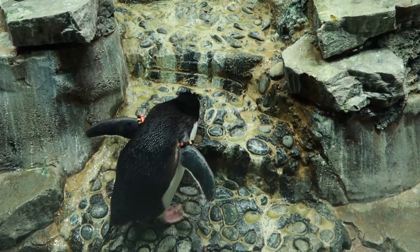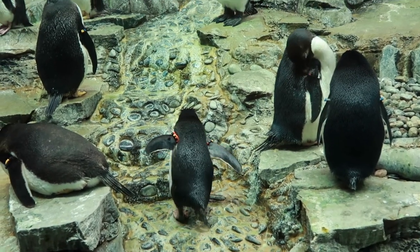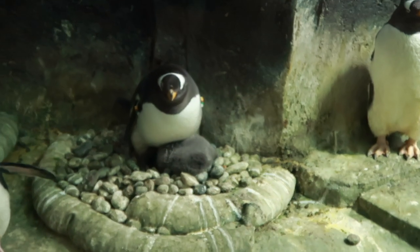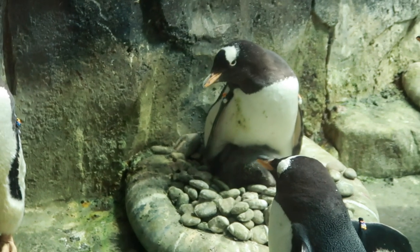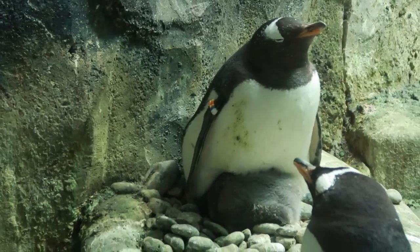Those are funky looking eyebrows, and those are the rock hoppers we have inside of this exhibit. There's one actually right up here. Oh my god, I think these are babies. But underneath them, these are babies. Those are some chicks. There's another one. So, those are actually Adelie chicks underneath Gentoo penguins.